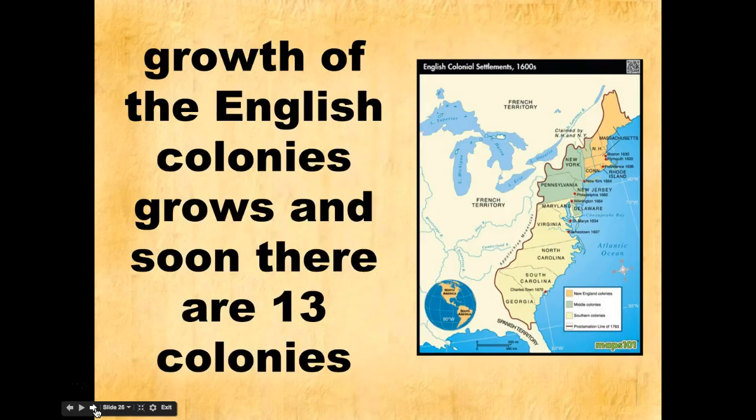So the growth of the English colonies begins from Jamestown and grows from there. Soon we have 13 colonies, and that's what we're going to talk about in our next section of notes, a little bit about the differences in these regions and different parts of the colonies.